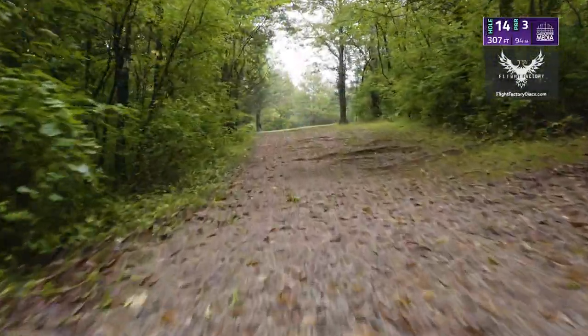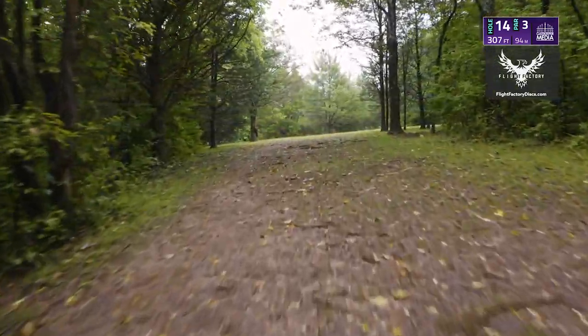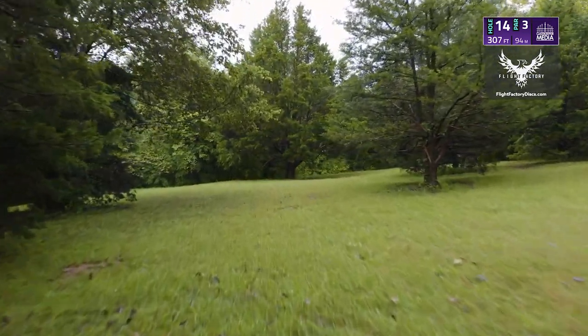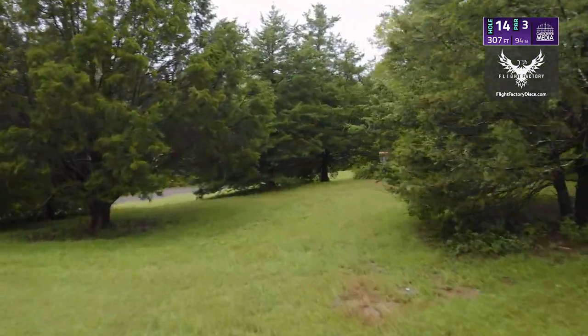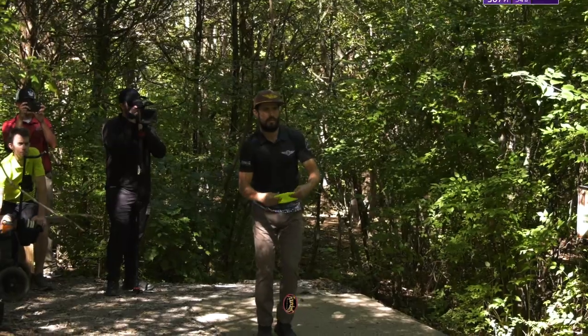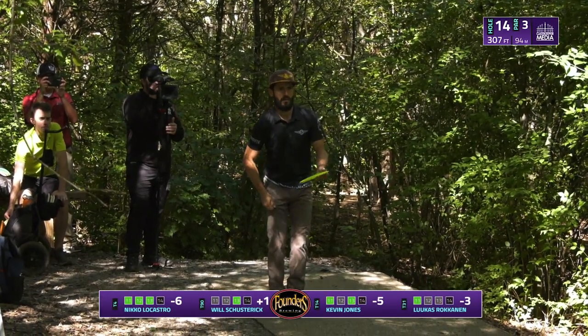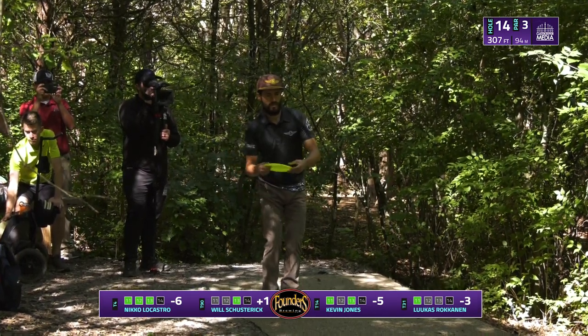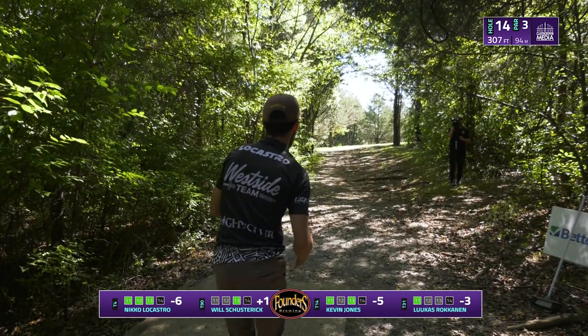Chain inspector, giving the basket a nice thorough inspection. Hole number 14. This is an interesting hole. There's a low ceiling. You need to just creep behind these trees here, skip up to the basket. There's kind of a sucker gap on the right side that I've seen some turnovers sneak through. But if you have the sidearm, you're going to go with the sidearm.